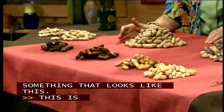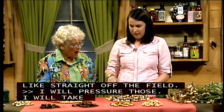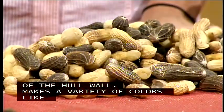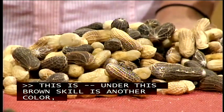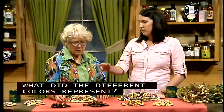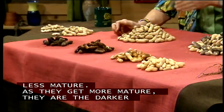And then I'll pressure wash those to take the outer layer of the hull off. Whoa. It makes kind of a variety of colors like this. So under this brown skin is another layer of color. Another layer of skin. Yep. And it could be this varied. Well, what do the different colors in here represent, Rebecca? The lighter colors are less mature, and as they get more mature, they're the darker colors, and they can be very black. Okay. Now, why is it important to know when to dig?